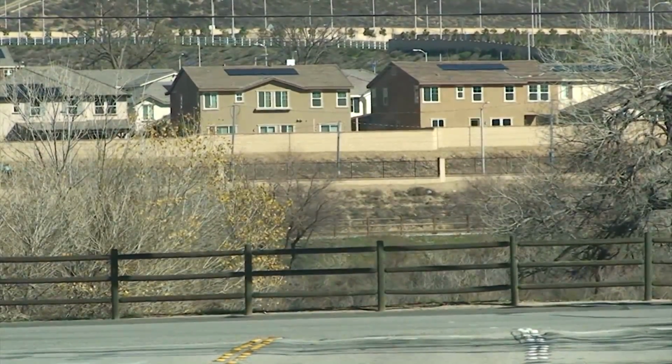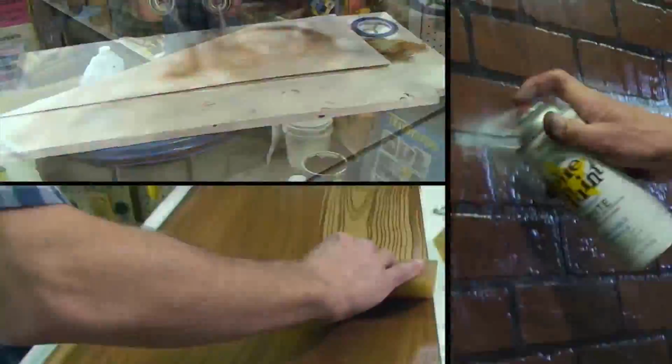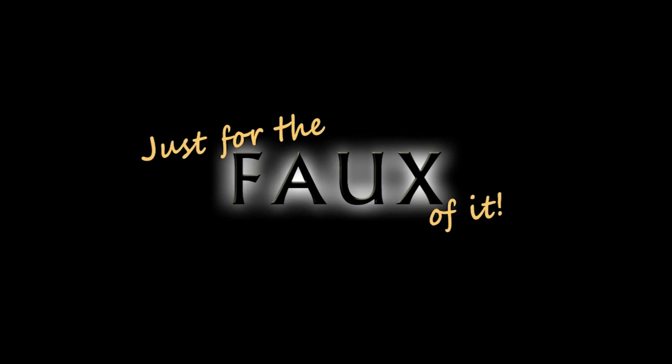In times when money is tight and the home needs to be brightened up a bit, new construction isn't always affordable. So we come in and Faux things up. And I bring the art of Hollywood right into their homes on Just for the Faux of It.